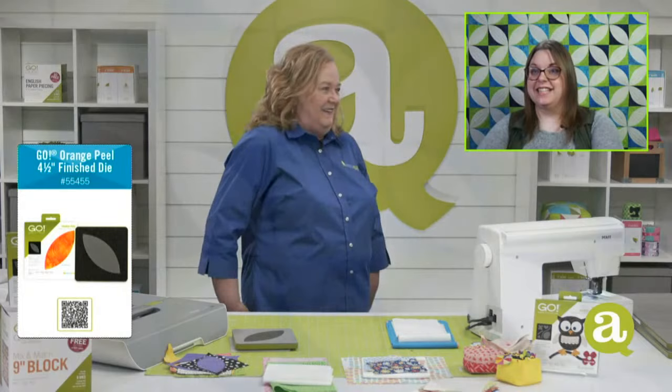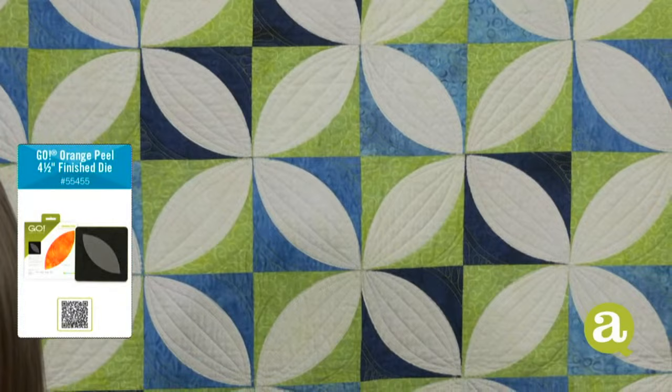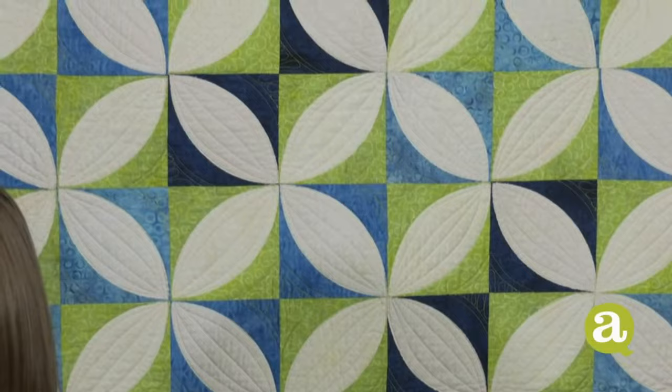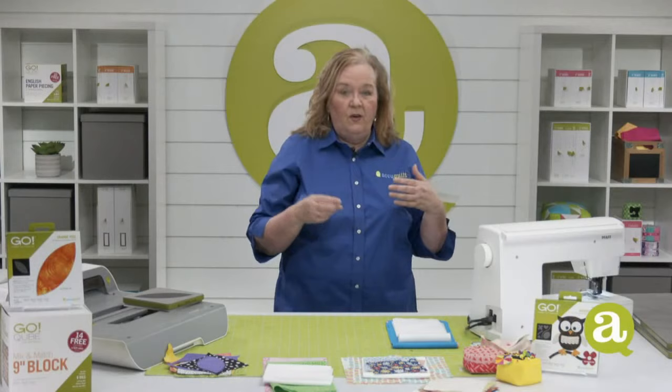Right, so this quilt, although the backgrounds are different, the orange peels are the same, okay? So we're going to talk about how to create this project. The first thing we're going to do is the background squares, which are the same. And you have two options to create those background squares.